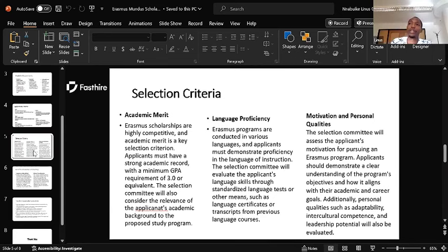Me personally, there is certain information I put in my CV that I did not repeat in my motivation letter. For instance, let me talk about the structure of the motivation letter. My motivation letter I drafted in the format of past, present, and then future.